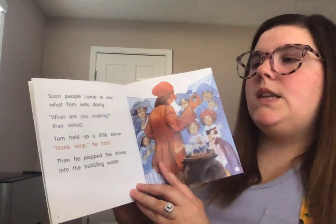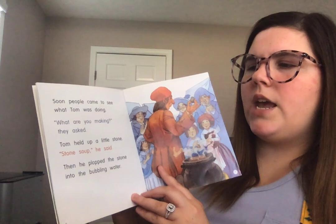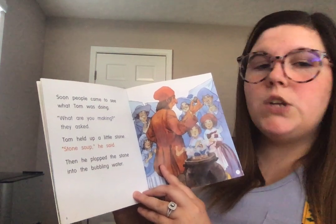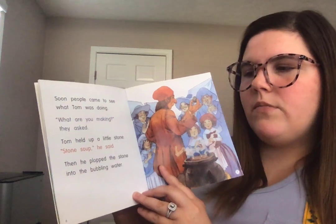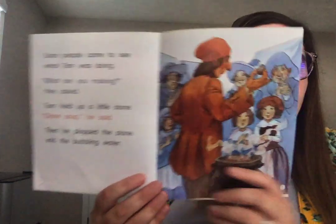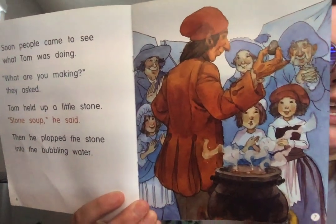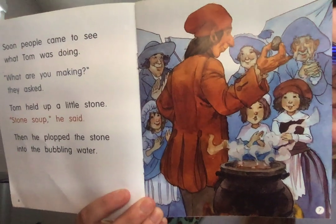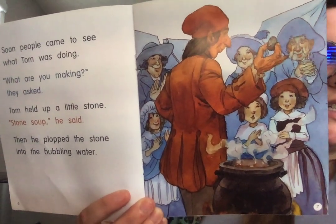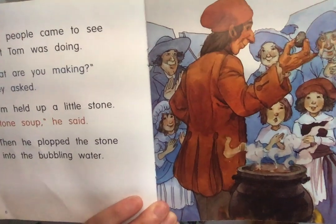Soon people came to see what Tom was doing. "What are you making?" they asked. Tom held up a little stone. "Stone soup," he said. Then he plopped the stone into the bubbling water. So if he plopped it into the bubbling water, does that mean that he jumped? Or does that mean that he picked up the stone? Or does that mean that he dropped it into the bubbling water?